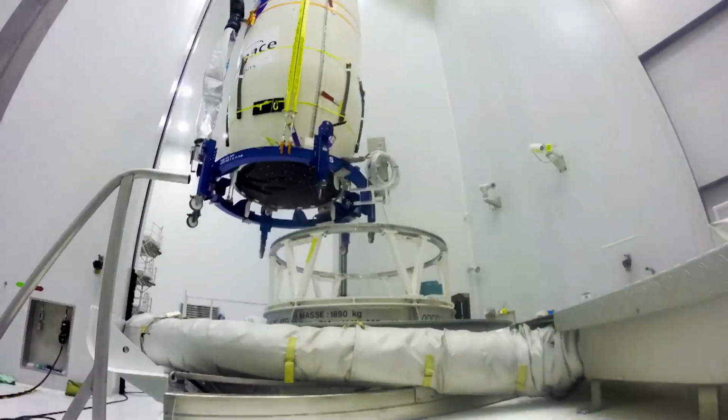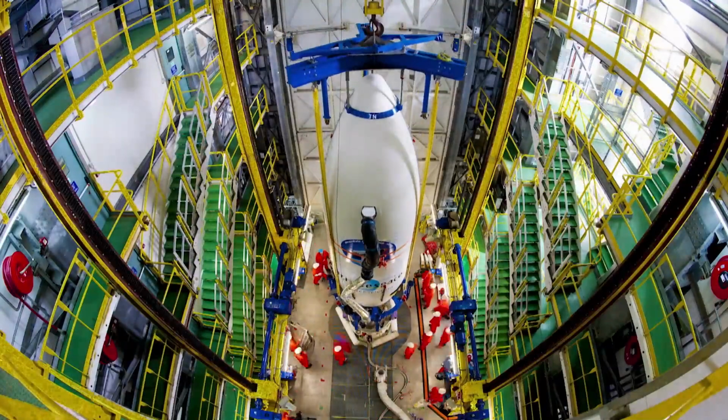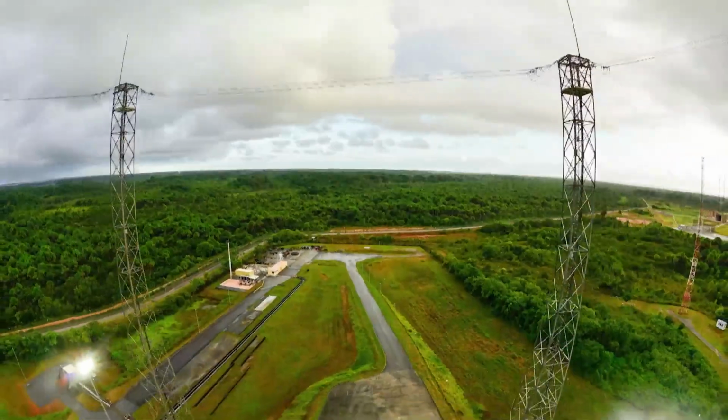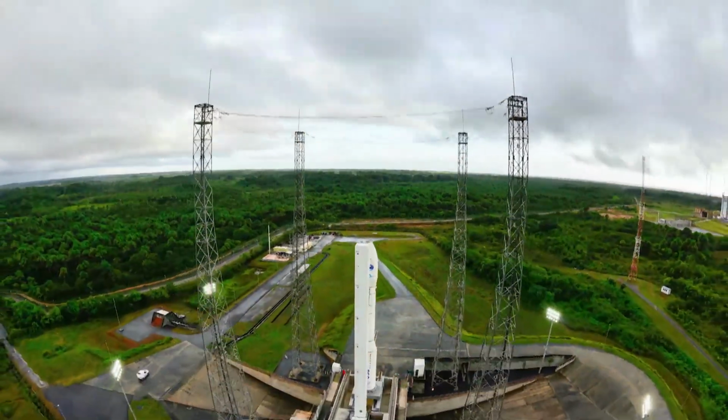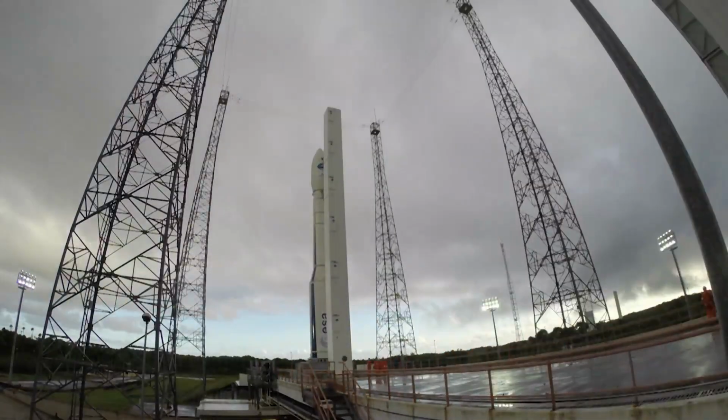Once sealed in its protective fairing, the IXV is transferred to the mobile gantry for integration with Vega. The mobile gantry is rolled back for liftoff. IXV is a re-entry demonstrator, so we will launch from Kourou, and after the separation we will have a small ballistic phase which goes over Africa until the Pacific, where the actual re-entry will take place. And we will pick it up then from the ship out of the ocean.